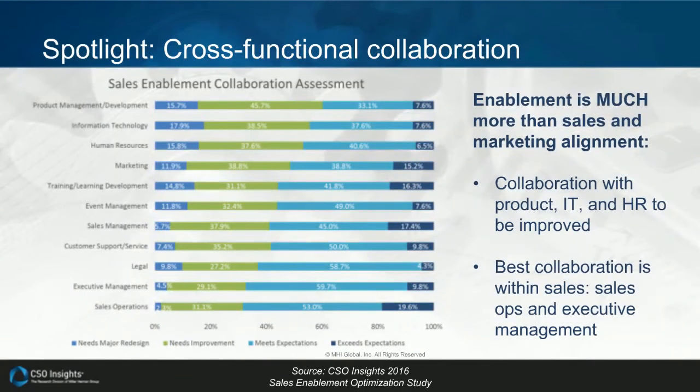So the spotlight on cross-functional collaboration, what we've chosen is a foundational thing, it's a prerequisite, and the first thing really to know is that enablement is not another word for sales and marketing alignment. Sales and marketing is very important within sales enablement, but there are so many other functions enablement teams have to collaborate with, as you can see here on the left-hand side of this chart.